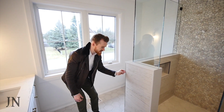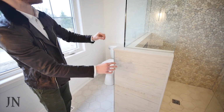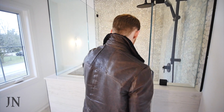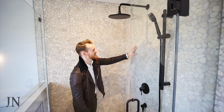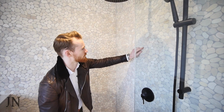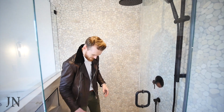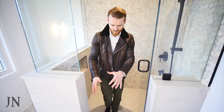That black trim detail covers in the edges of the seal, and then we've got those matte black chrome details all throughout. Really big shower. As we look at the details here, this is real smooth pebble stones. You can feel every one of these stones, and I love the feeling of this. This is the ultimate place to stand and have a shower. And then we've got that nice honeycomb flooring, hexagonal, whatever pattern that is.